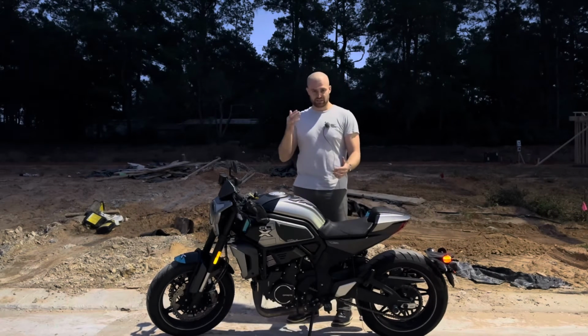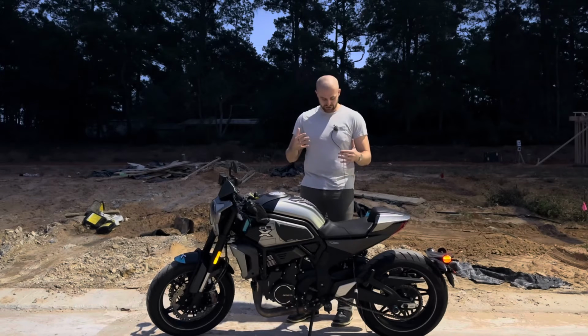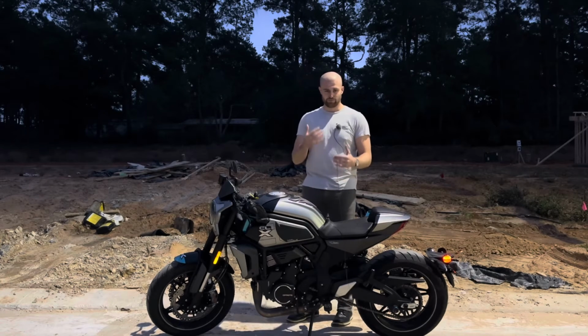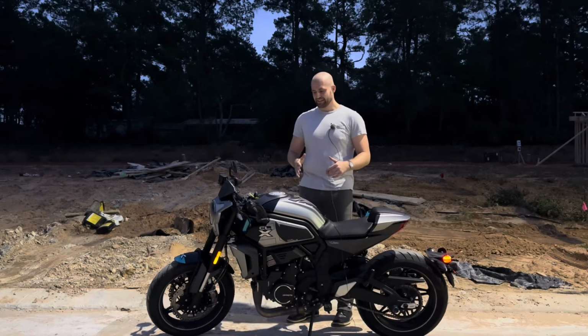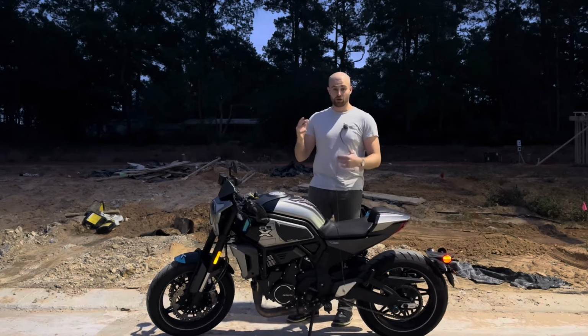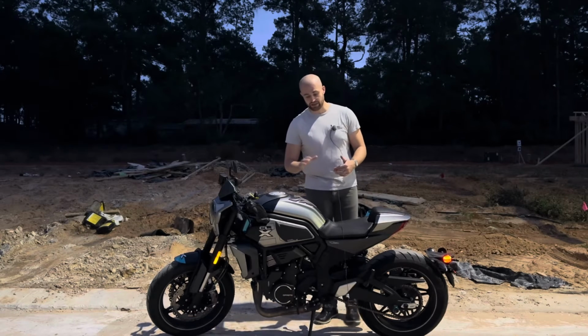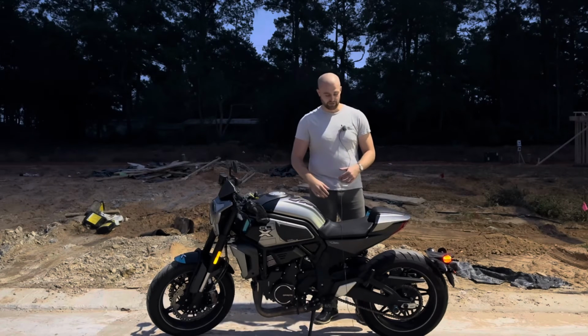Oh, and as you could tell from the test ride, my number one critique of this bike is this extremely loud exhaust. I prefer my bikes quiet, and this is not a bike you want to go cruising around in neighborhoods on, especially at night. If I were to own this bike, I would replace the exhaust for something quiet, if possible. Might not be possible. I'm not sure what there is for an aftermarket scene for this brand or this model.